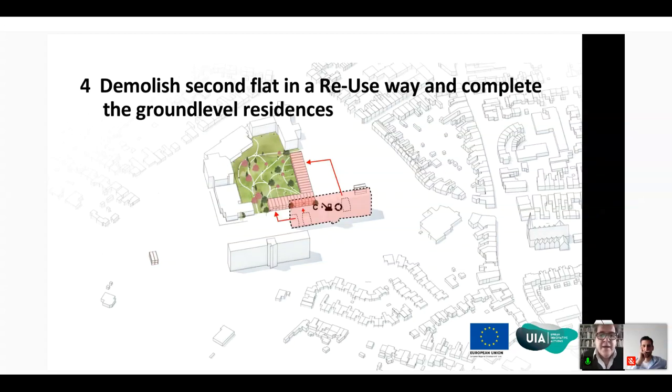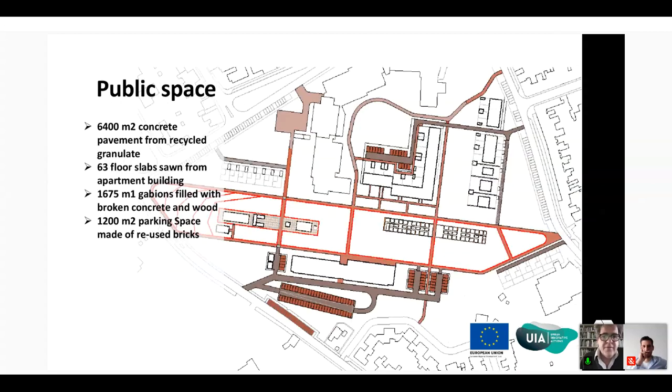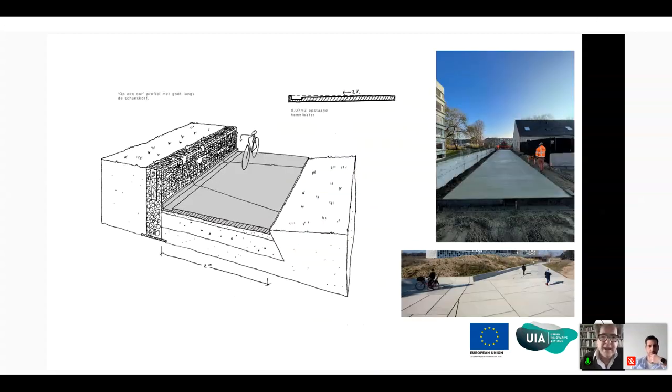The second one, it went on further with reuse of the granulates from the concrete, and also the closed water cycle in this phase. And there we see the structure of our urban plan, a system of paths from concrete. All the concrete here is made from the concrete granulates from the demolished buildings, and gave structure to the park and became the terraced park.